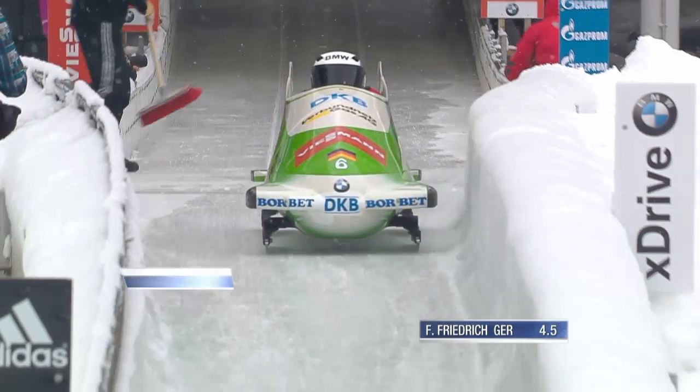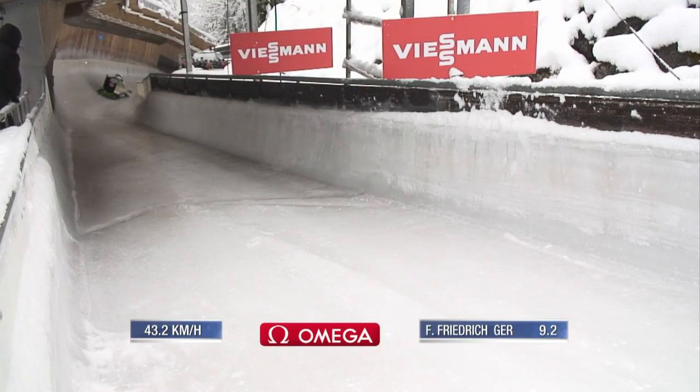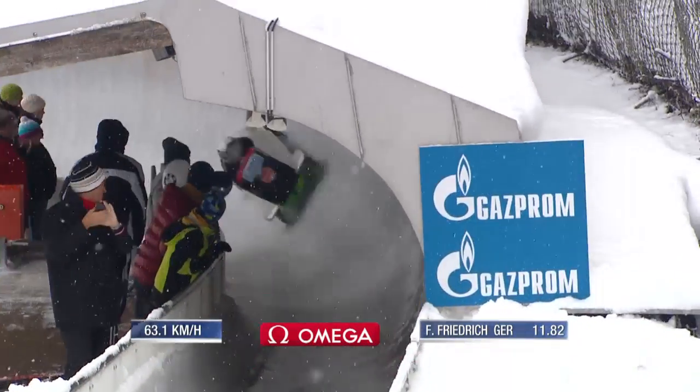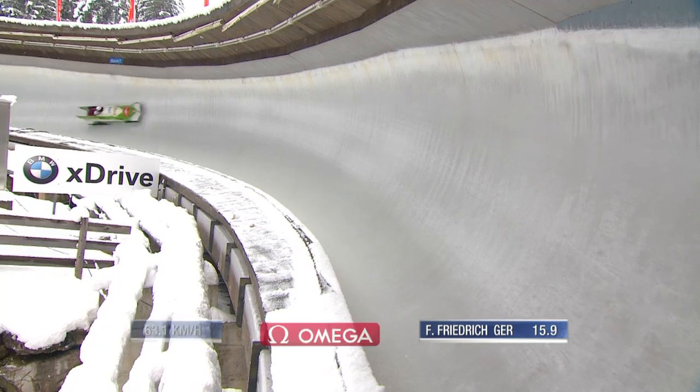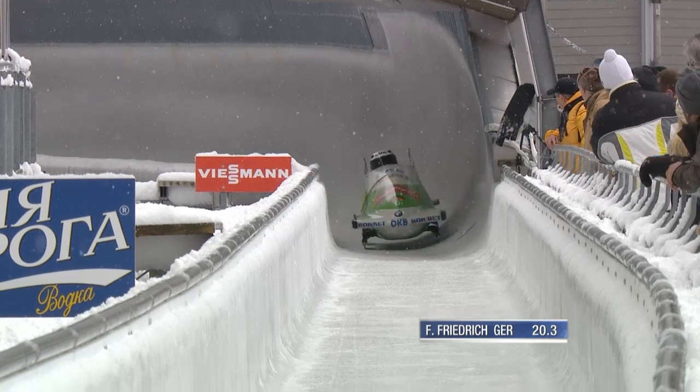This is going to be an interesting start. 4:90, which is a good start time, especially considering Francesco having a little sprain of his ankle. So we'll see how he gets down the bottom. He really enjoyed the track the last couple of days in training. So yeah, we'll see how he gets out there.